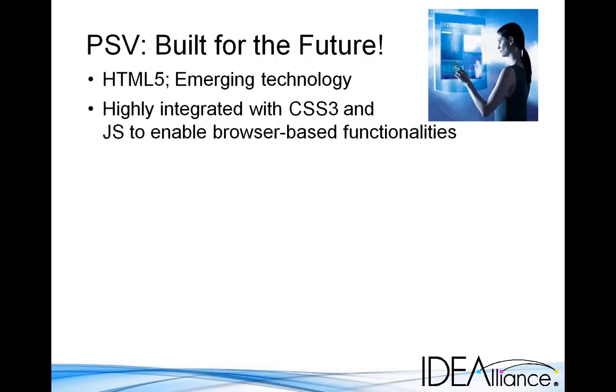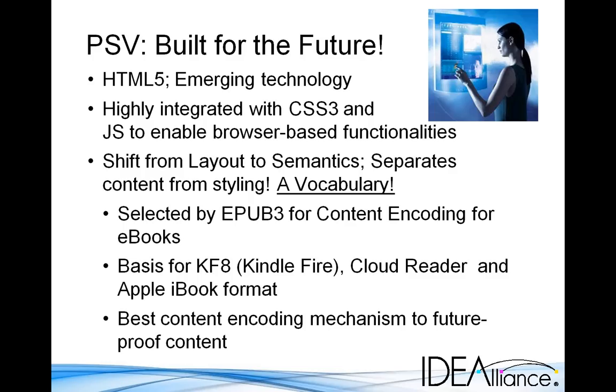You all probably know HTML5 is an emerging technology, and that HTML5 is really a high integration between a semantic markup language for content, cascading style sheets for styling and layout, and JavaScript to enable browser-based functionalities. Most people that think about HTML5 are blown away by its ability to sing and dance, making the browser do amazing things. And if you've been to presentations about why publishers should care about HTML5, what you probably hear is about, ooh, JavaScript, and oh, we can do all these things in the browser, and it's so lightweight.